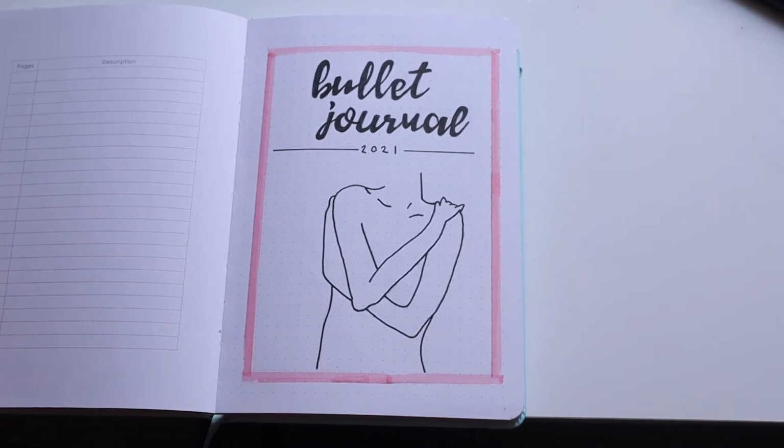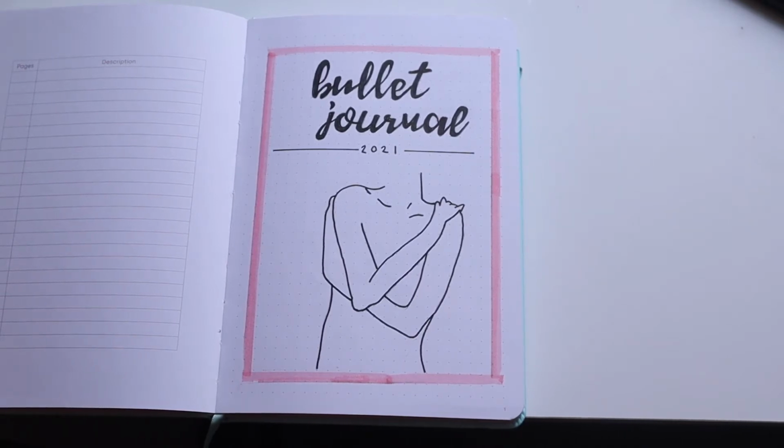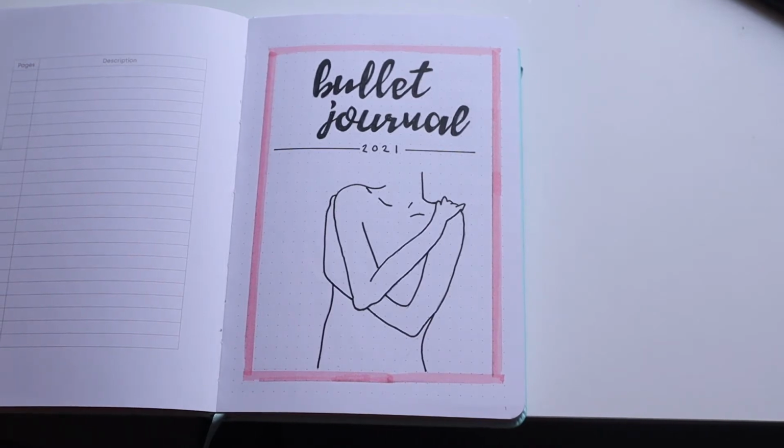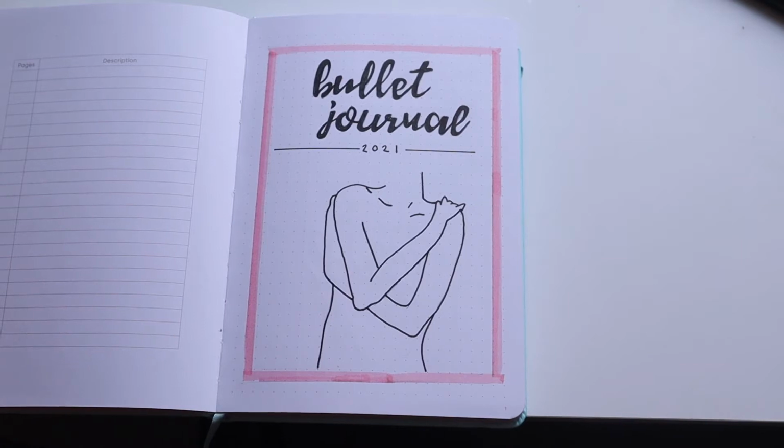I get most of my ideas from Pinterest for my weekly spread. It's my one recommendation if you're looking for really great bullet journal spreads. Obviously there's loads on YouTube, but if you just want pictures that you can kind of copy across, Pinterest is amazing for that. The other thing you can use is Instagram.